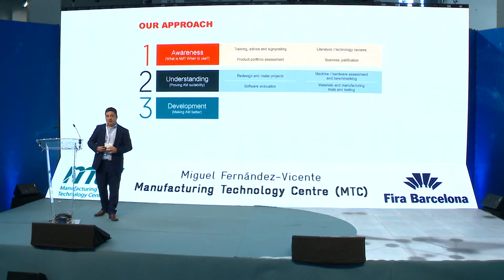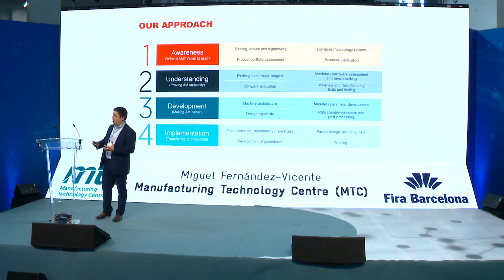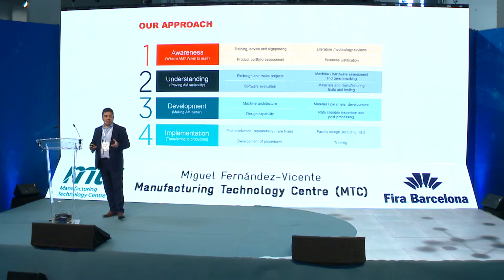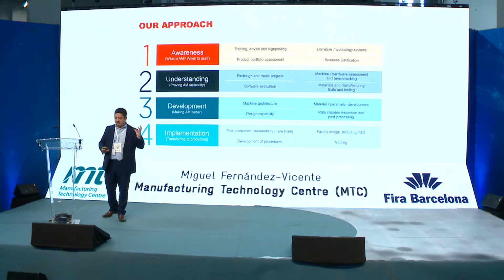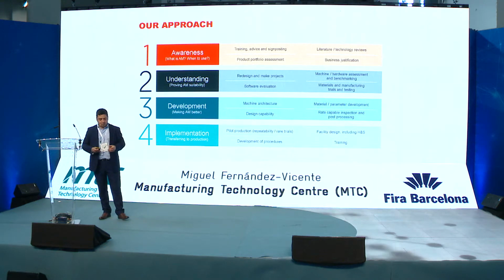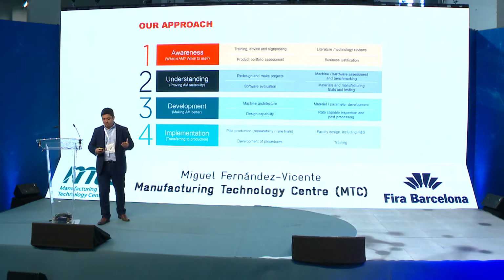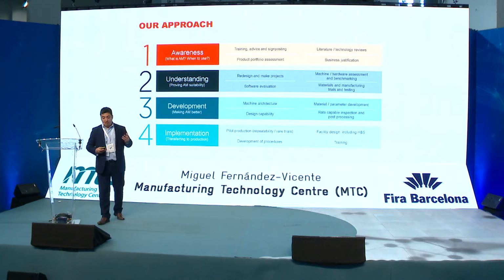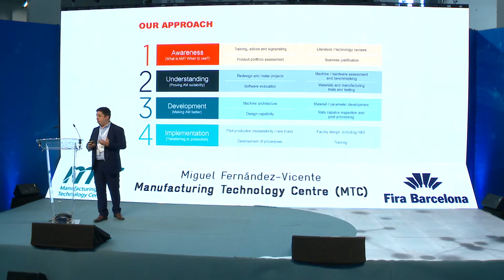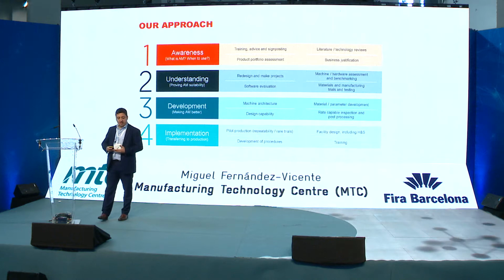So what is the approach of the MTC? We work with companies at four different levels. First, raising awareness, like with this event or other events, reaching companies that have heard about 3D printing, and providing training, analyzing the different parts they have for portfolio assessment. Then we try to understand additive manufacturing, proving the suitability: evaluating software and benchmarking machines. That is one of the big projects we are doing, benchmarking the machines and their capabilities.